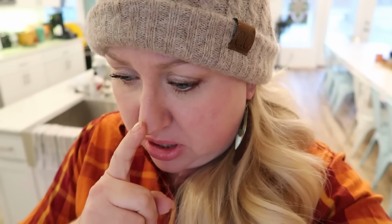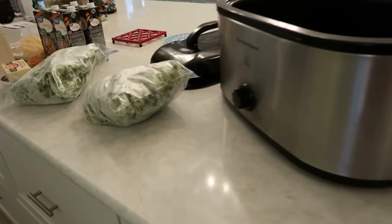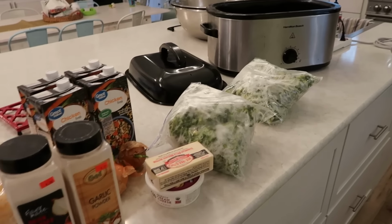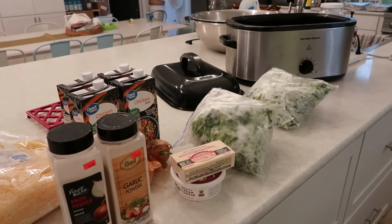Also, I feel like there's something else I was gonna tell you. Oh, I was saying I was gonna do a stock pot full of it. I think I'm just gonna use my big roaster oven for it and get it going in there. Okay, I got everything moved over here to its proper station. Sprayed some olive oil in my roaster oven there.